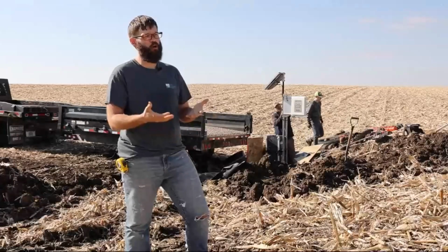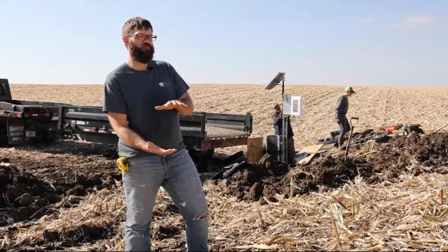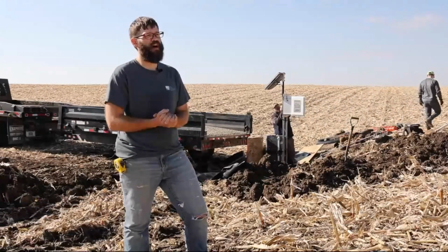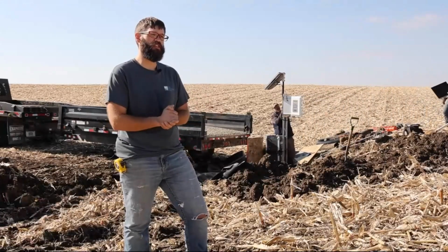In a typical French drain situation where we're removing the tile inlet, it's just a hole that's full of rock, and it acts as a sediment filter for water to move through. We trap those sediments, and then we allow the water to move through the tile. In this case, below that rock, we have about a foot or a foot and a half of wood chips, and those are acting to denitrify as water moves into this system.